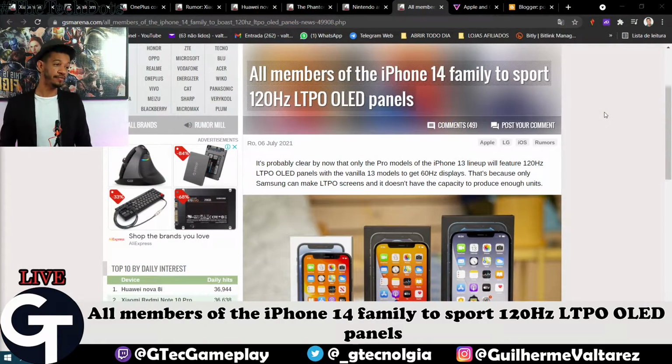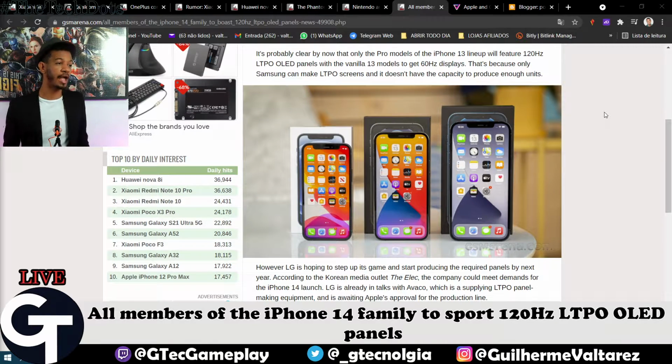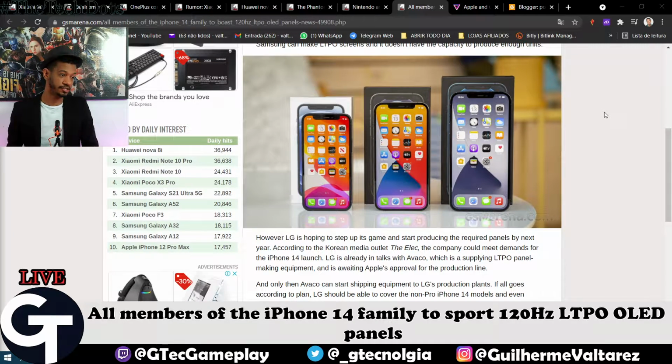All members of the iPhone 14 family to sport 120 Hz LTPO OLED panels. It's probably clear by now that only the Pro models of the iPhone 13 lineup will feature 120 Hz LTPO OLED panels, with the vanilla 13 models to get 60 Hz displays. That's because only Samsung can make LTPO screens, and it doesn't have the capacity to produce enough units. However, LG is hoping to step up its game and start producing the required panels by next year.